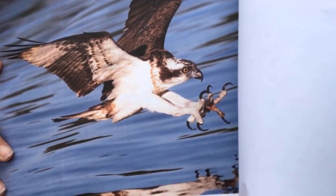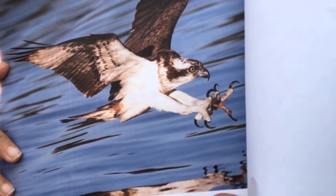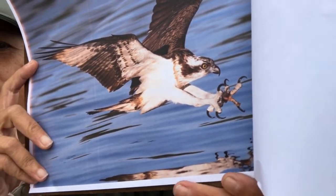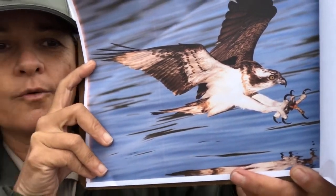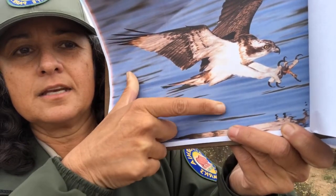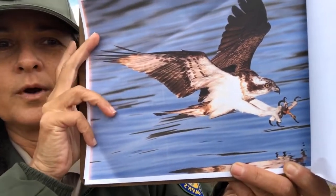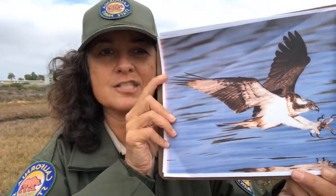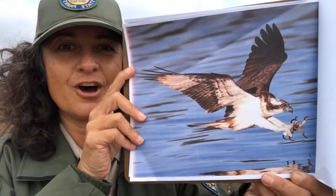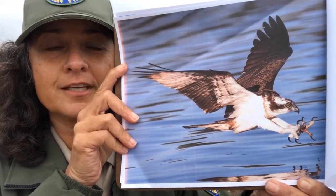Now, four clasping talons or toes, two curved forwards and two curved backwards, making them very advantageous for a particular type of prey seen here. Anyone know what the primary diet of the osprey is? They eat almost exclusively this particular item.